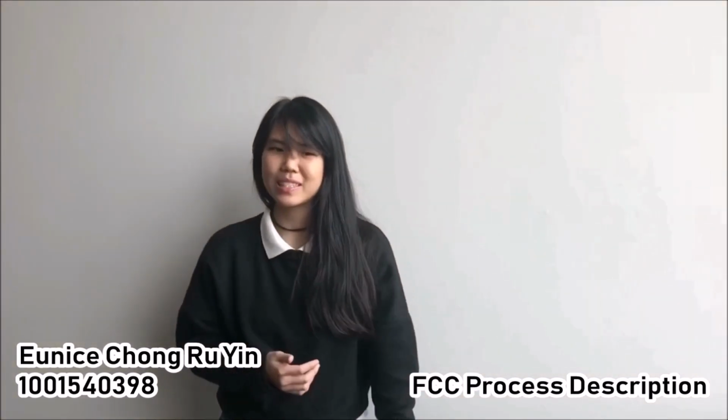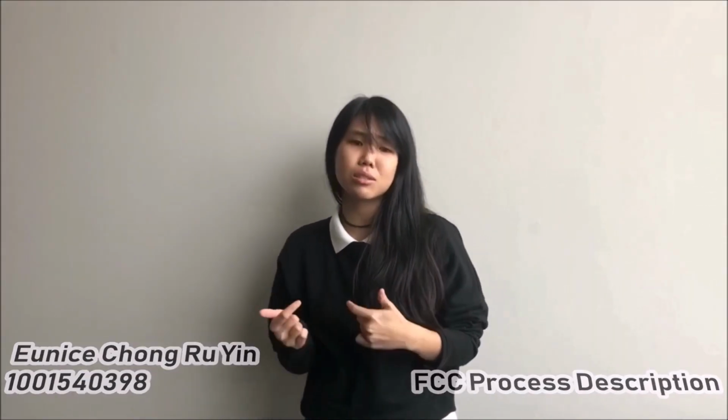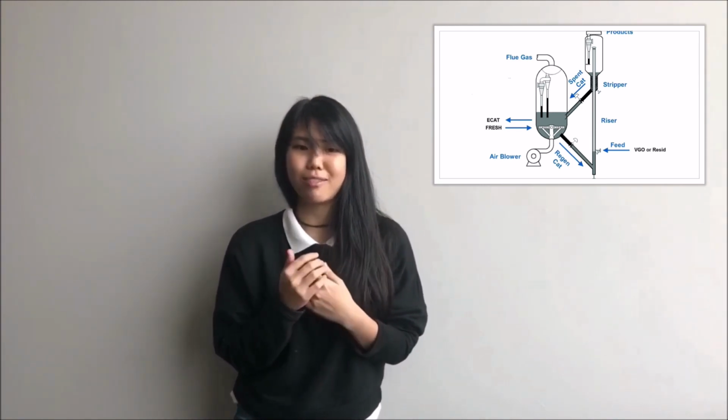So what's happening in the process? In the feed, the gas oil is preheated to 300 degrees Celsius and is introduced into the reactor with steam. Now moving on to the riser part. In the riser, there are hot catalyst particles from a generator that are fluidized, and this is to increase the surface area and meet with the feed in the riser at temperatures of 1000 degrees Fahrenheit.